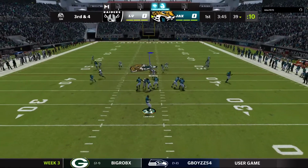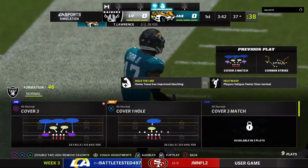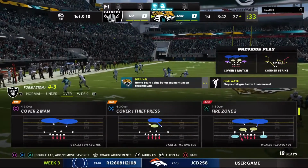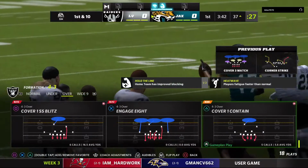Now Lawrence. Toward the sideline. Did he keep the feet in? Yes, he got them both down, says the side judge. And that's good enough for a first down. 23 yards on the play. First and 10 at the 37-yard line.